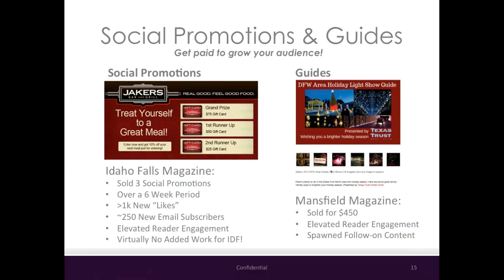Likewise, social promotions and guides are part of the content strategy, and we talk about this at length. Social promotions are ways for you to get paid to drive incredible engagement with your brand on social media in particular. The example on the left is a giveaway, clearly, Jakers with a $75 grand prize gift card. They weren't giving away the farm, but it's really a fun way to get the community engaged. In this case, the publisher had us run 3 of these over a 6-week period. Each lasted about a week, and the cumulative effect was about 1,000 likes, 250 email opt-ins, and of course, dramatically increased engagement during the period. So they got paid to grow their audience.